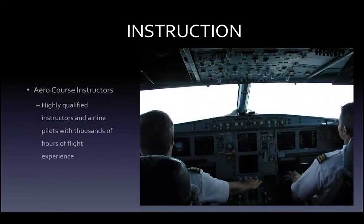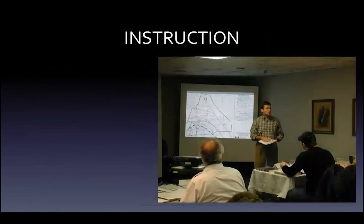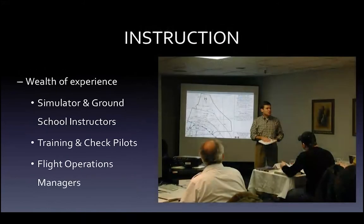In terms of instruction, our AeroCourse instructors are highly qualified instructors and airline pilots with thousands of hours of flight experience. And they have a wealth of experience. We have instructors who are simulator and ground school instructors, training and check pilots, and flight operations managers.